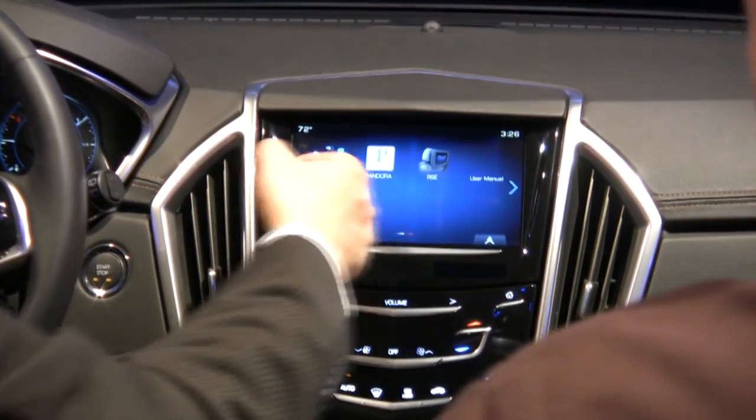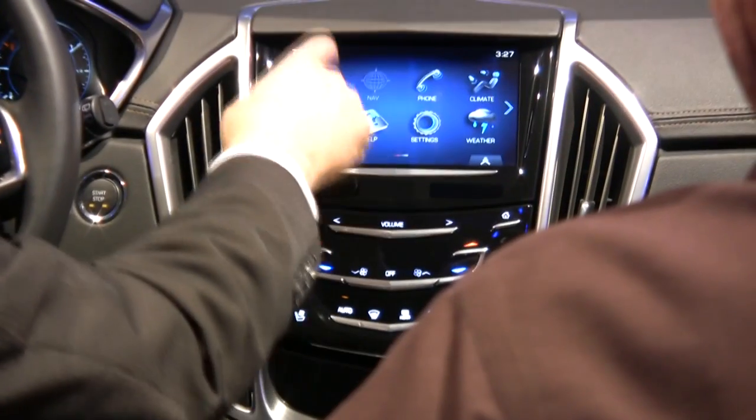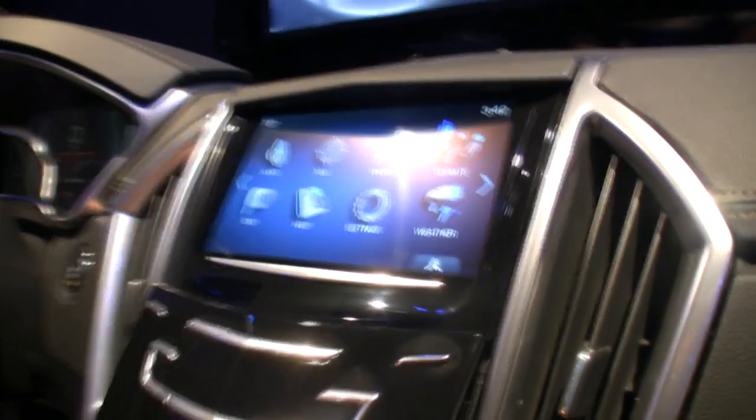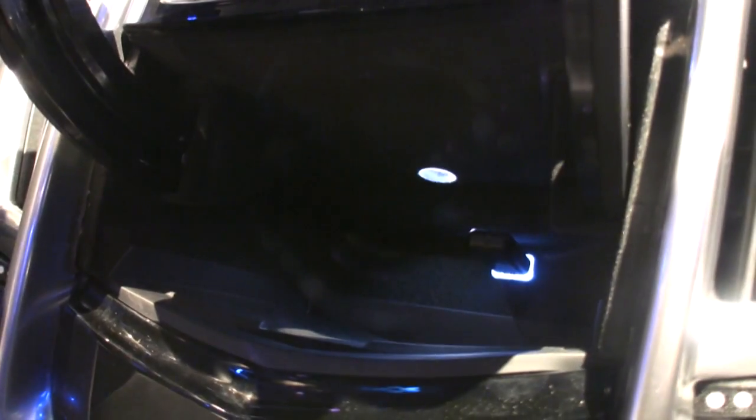we don't want to relearn how to use something. We know how to use these consumer devices. Get those consumer devices in the car and let us be familiar with what you're putting in our vehicles. We have a great lighted storage bin inside here with a USB port. So I can plug in my iPod, I can stick my iPhone in there, I can stick my Android in there.